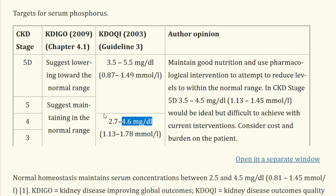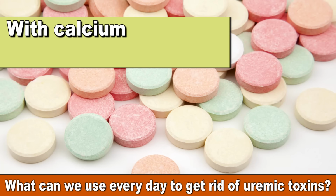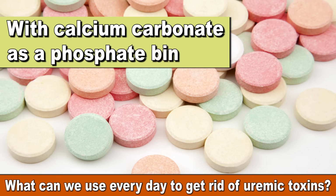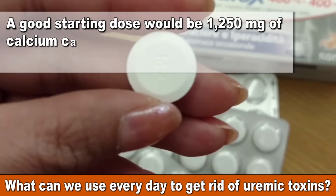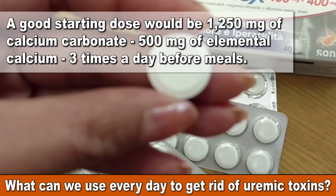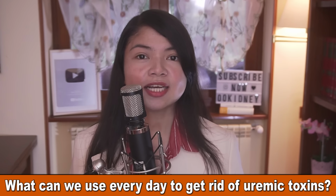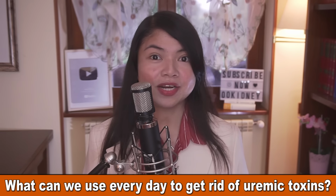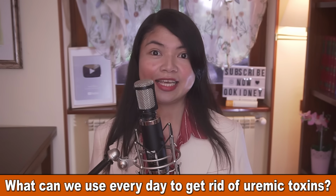But how do we get there, you may ask? Well, with calcium carbonate as a phosphate binder. A good starting dose will be 1250 milligrams of calcium carbonate, 500 milligrams of elemental calcium, 3 times a day before meals. Then you check the level again and you adjust the dose. Sounds like a chemistry class, right? That's why you talk to a specialist when you have kidney disease.